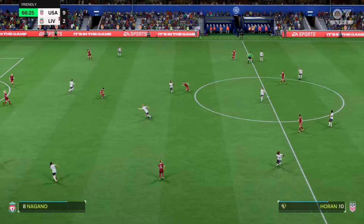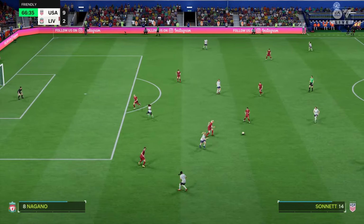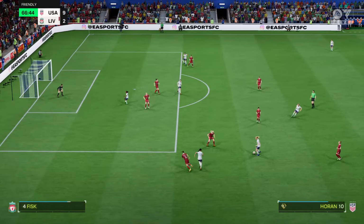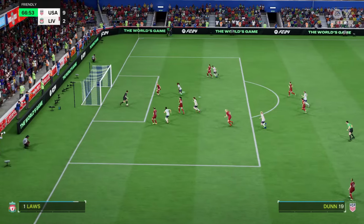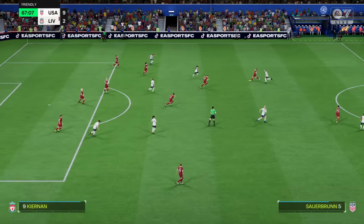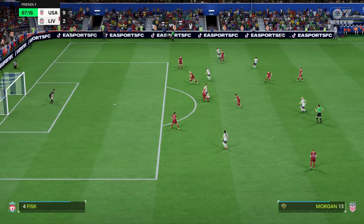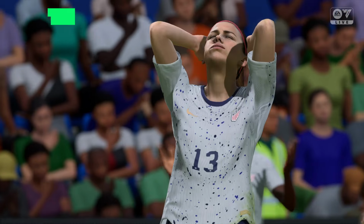Well, that's pretty tamely given away. Horan. Smith. Morgan. Oh no, problems now. Strong play to keep possession. Going for the blast on goal there. Couldn't keep it low enough, but not a bad try.